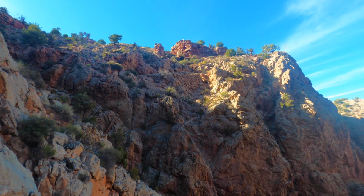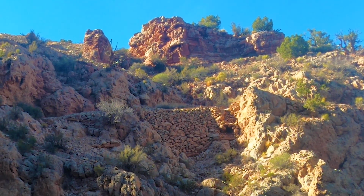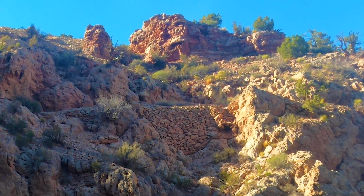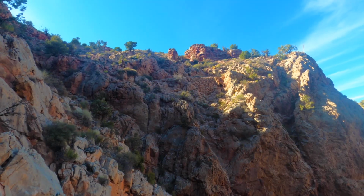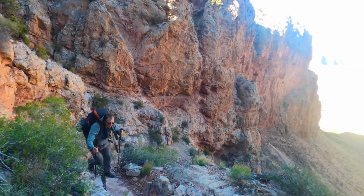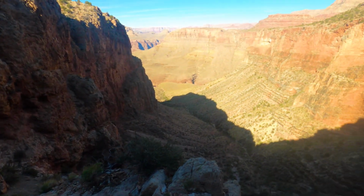And right in the center is where you see a great example of the trail work that's been done here that you don't see when you're on the way down. A lot of frickin' work went into that. And here comes George up the trail. Steepest trail I think I've ever been on.